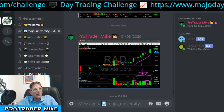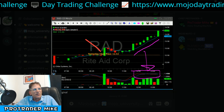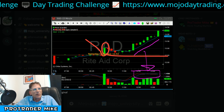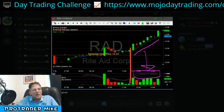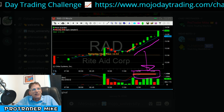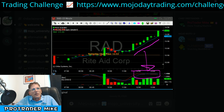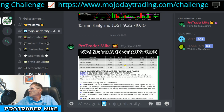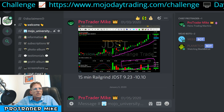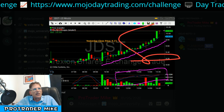Look at RAD right here. Rite Aid, when it made its huge move. Here's the V-band spike right here at 1250. From there, it rekindled back up at 1115. And then it continued rail grind the whole way. From 12 to 1450, a 2.5 point move, man. Here's JDST. Huge rail grind from 920 to 10 bucks.